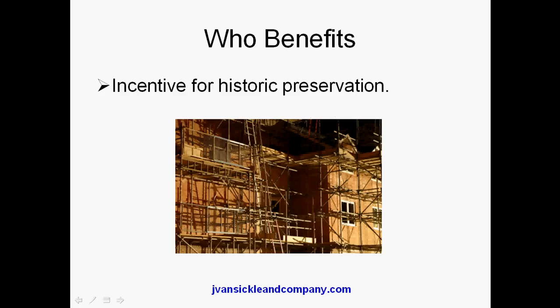So let's just jump right in. Who benefits from historic preservation tax credits? Well, basically the historic tax credit program is a federal program where the federal government provides federal tax credits to individuals or businesses that have a historic property.